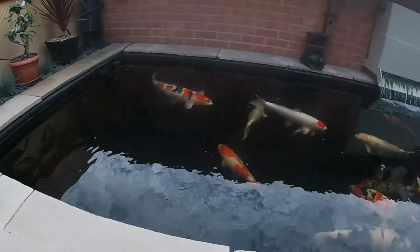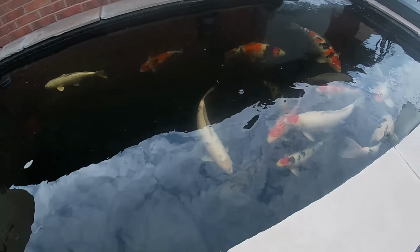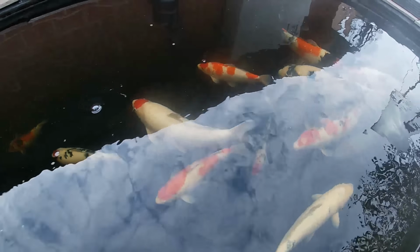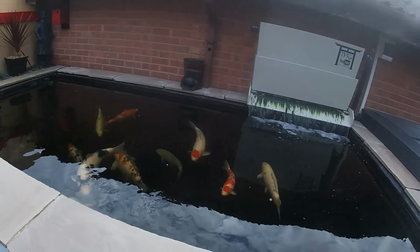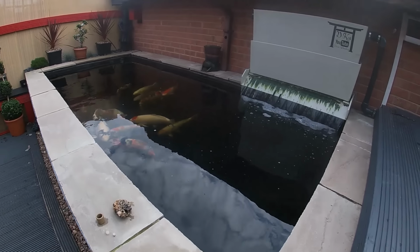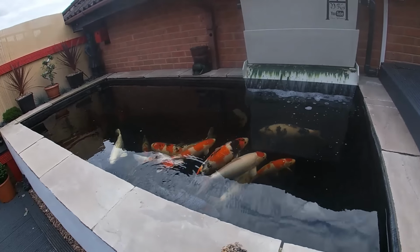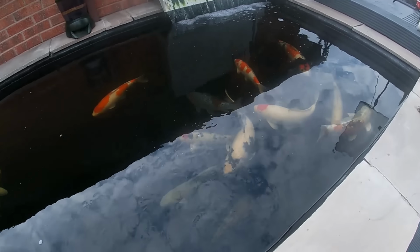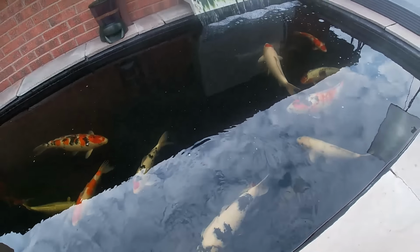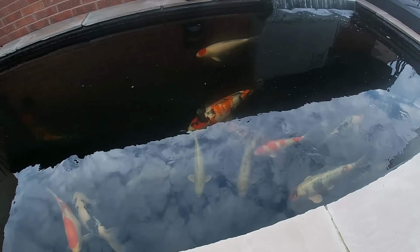So this is the day after the NT Labs has gone in. I don't think I've got that sparkle to the water that I get with the other products. But I'll give it time. There seems to be a bit of a scum on the surface as well that I don't normally get. Well, I'll keep an eye on it, see how it goes. Just keeping you updated.